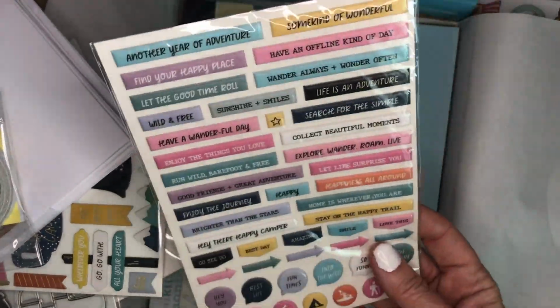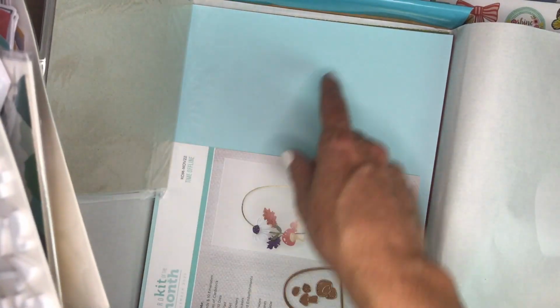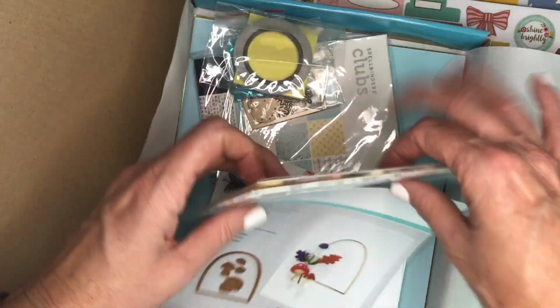It has some more stickers. This one has some puffy word stickers as well. It has 6x6 paper pad, cardstock. Here's the project card. This is the dies that it comes with. Super cute collection. It's all about the outdoors, which I am all about.